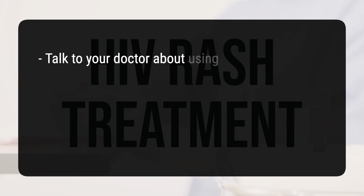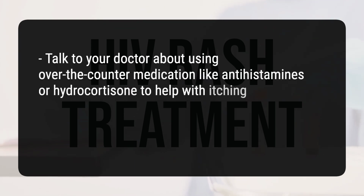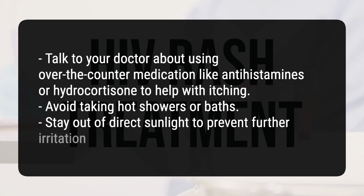Talk to your doctor about using over-the-counter medication like antihistamines or hydrocortisone to help with itching. Avoid taking hot showers or baths. Stay out of direct sunlight to prevent further irritation of the rash.